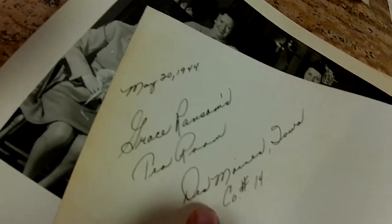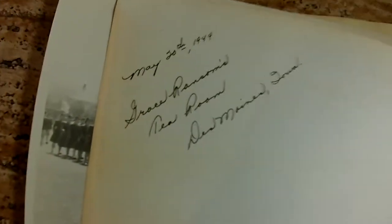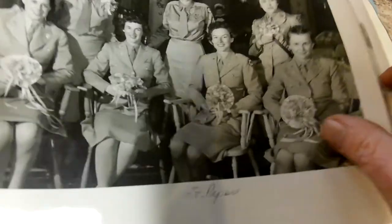This is from 1944. It's in the tea room in Des Moines, Iowa. Company 14. It's a cool photo. This is Lieutenant. There's Lieutenant. I don't know who's getting married here. Maybe the one without the bouquet. I don't see any grooms. That's also in the tea room. Maybe they're just posing with those. I thought that was a wedding, but maybe not.